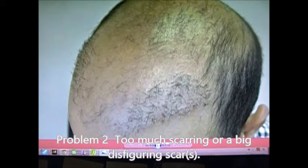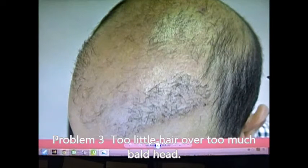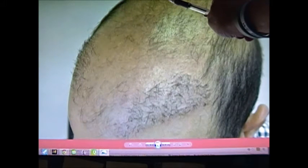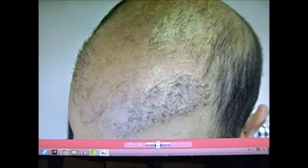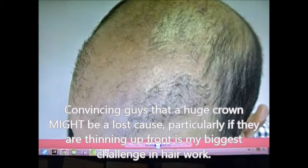The second potential problem with hair surgery is too much scarring, and I'll show that in just a second. And the third is too little hair over too much bald head. Even if this guy had a virgin head in the back, and we could do several strip cases and maybe some FUE or modified FUE, we can probably start from here and maybe get to here with several surgeries. But this is a lost cause back here, given the amount of hair loss he has and the amount of donor hair he has to work with. So let me show his next picture.